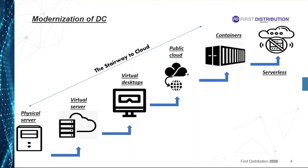With the illustration in front of you, we see the journey of physical servers moving all the way to virtual environments, being virtual servers and virtual desktops, eventually meeting the cloud, being public cloud, and finally ending its journey in a serverless environment. However, who's to know? We could have another pillar just past serverless. Let's see what the future holds.